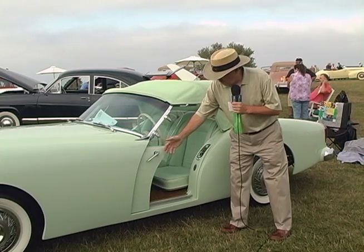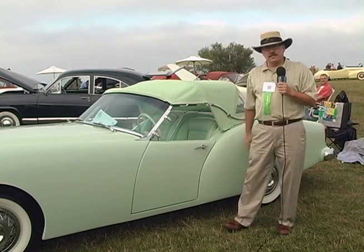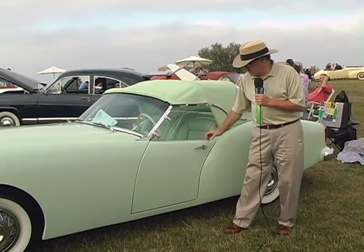As you can see, it's in the open position right now. When it's closed, it simply slides back and locks into position where the front of the door comes out to where it's spring-loaded and matches the fender line and the rear fender line.